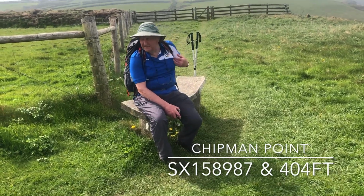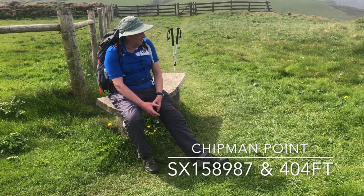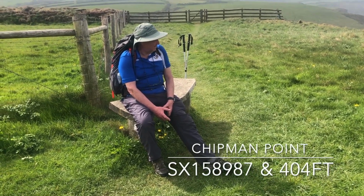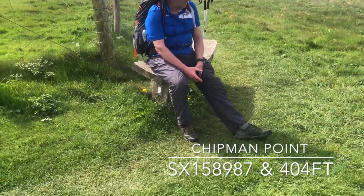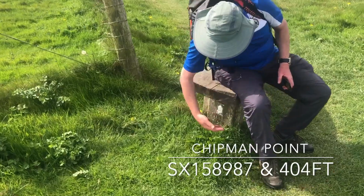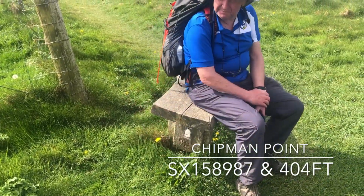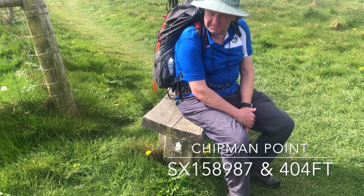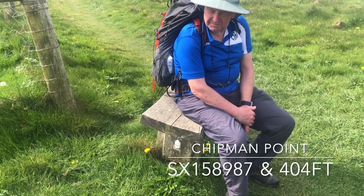Fortuitously, we've stopped at this lonely bench up on the top of Chipman Cliff, Chipman Point. And on the bench, which Andy has sat on, beneath the acorn is a bit of information which is really quite exciting. From here, it's 500 miles to Poole. So we've walked 130 miles to get to here from Minehead.